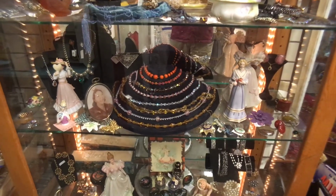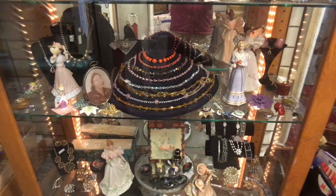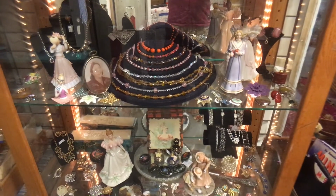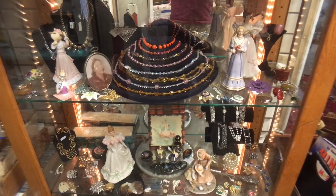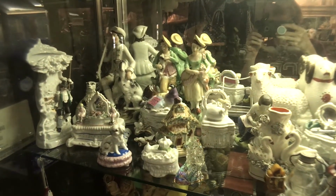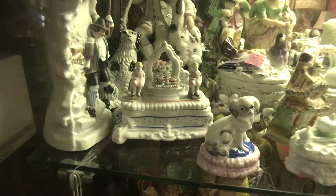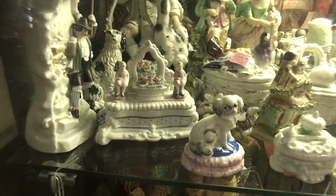I try to mainly do bead strands because there's a lot of good jewelry in here, so I don't need to compete with them on the high-end jewelry. I bring in things that are a little different than what they have in the rest of the store. This shelf has a lot of Staffordshire figures, and these are original. There's a dresser box, the two figures seated atop, and a little mirror in the back.